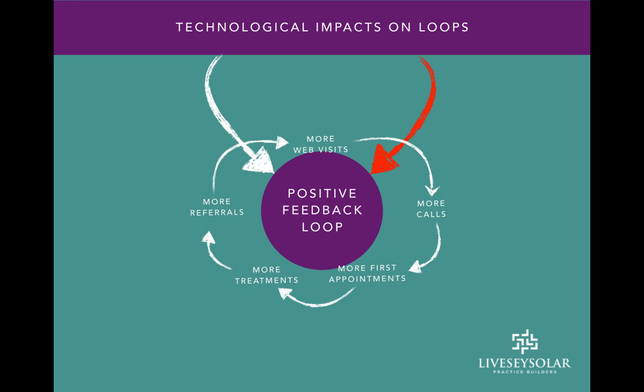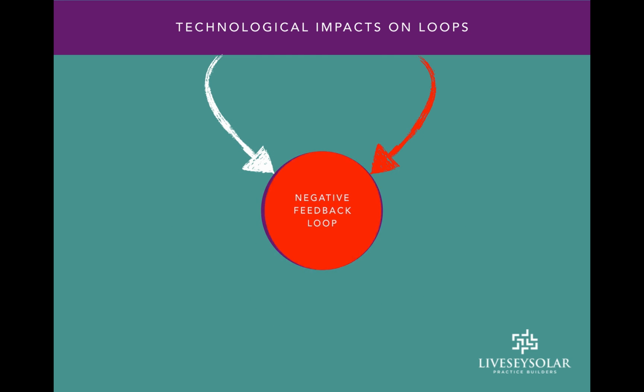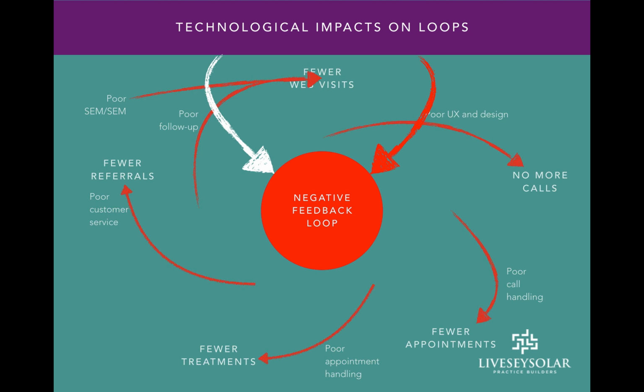So you can see here that there are tremendous advantages as a result of having nice, tight, positive feedback loops. The alternative, of course, is if you have a negative feedback loop. And let's look at the diagram there. So here you can see what is happening with your negative feedback loops. When I remove the positive, everything is leaky.